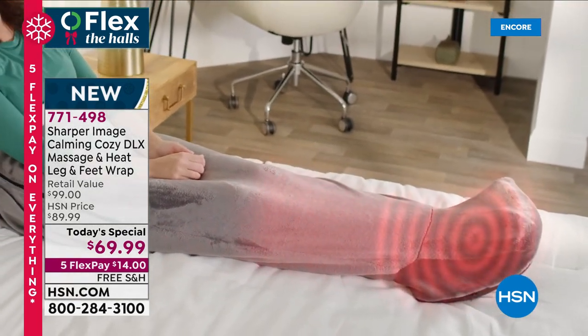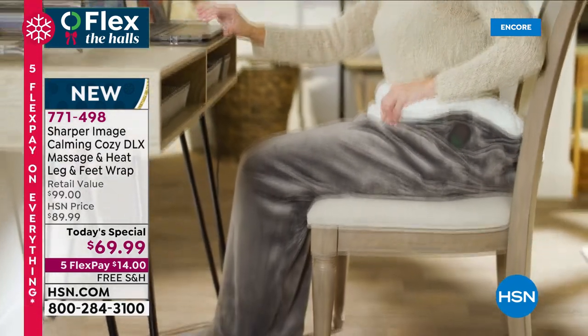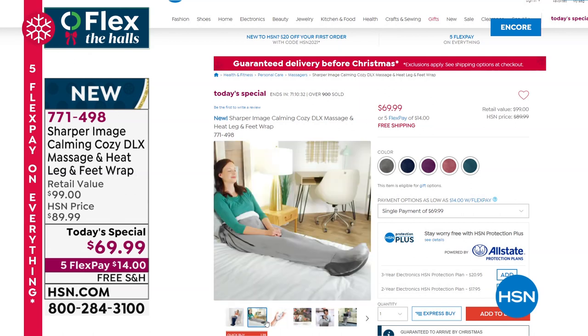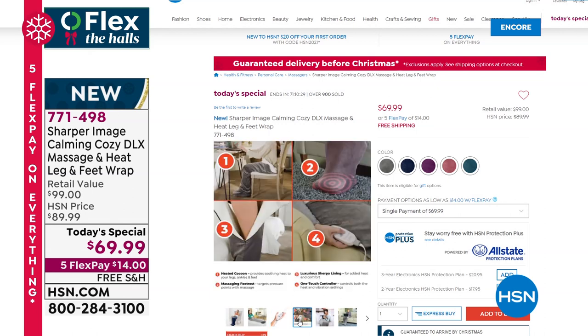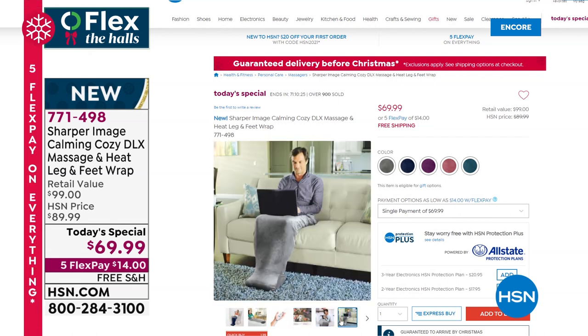If you want to give the gift of a nice, snuggly, warm, happy winter, this is the perfect gift. If you have anybody who complains their feet are always so freezing cold, this is the gift. And that massage is just so relaxing. Now remember, this is one day and one day only. We have the best price it'll ever be. I know it's going to retail in just the gray. When it gets out, it will not be $69.99. You can see the retail price will be almost $100.